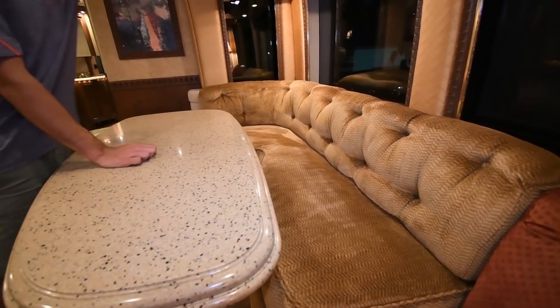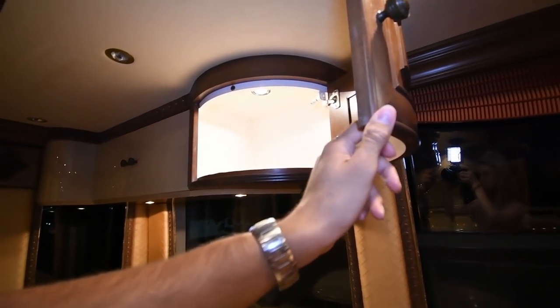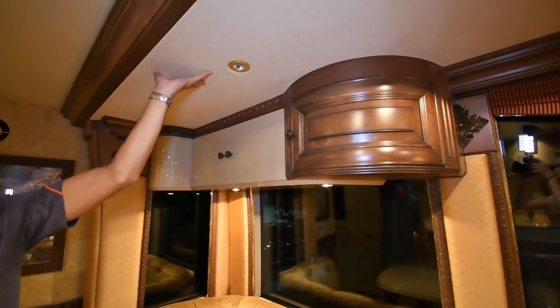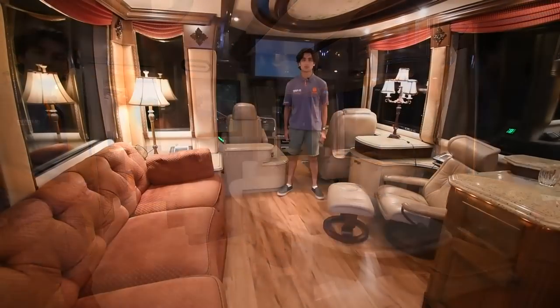Now, up top, we have this beautiful wood cabinet space. Automatic lights turn on when you open it up. Love how they look. Woodwork up here is excellent. This is all Alcantara as well, by the way. All right, let's step into the stateroom.